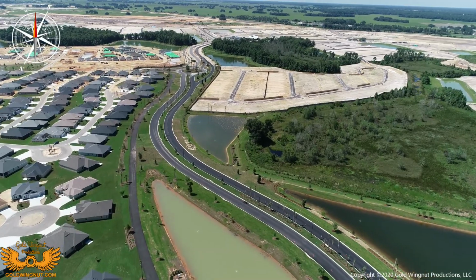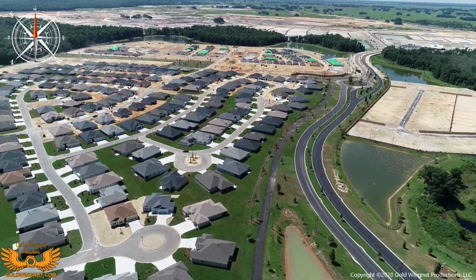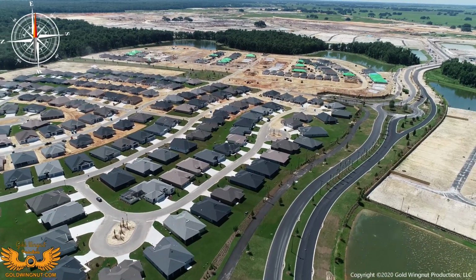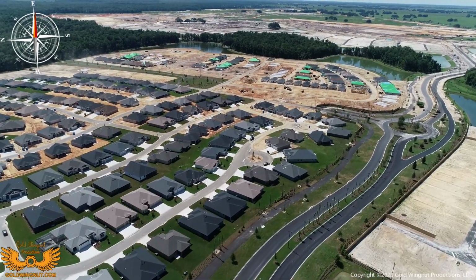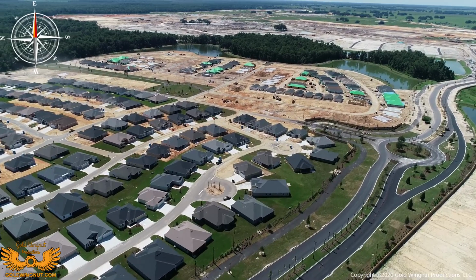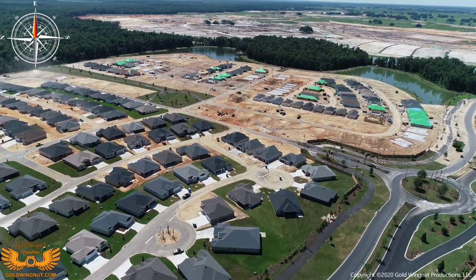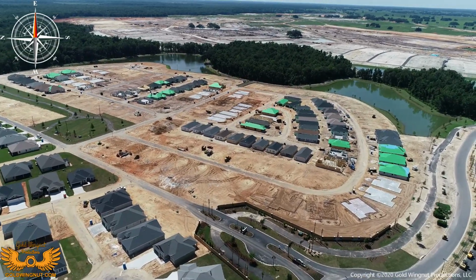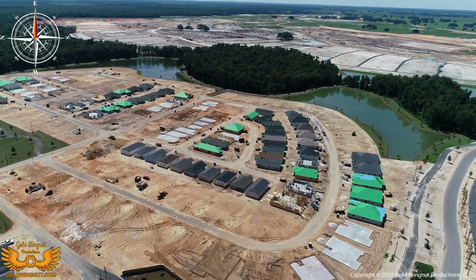On the right side of Morse Boulevard is the village of Hawkins, and on the left is all the village of Bradford. The freshly sodded yards indicate that these homes are either nearly ready or ready for sale. However, none are listed on the village's website yet. The village of Bradford is scheduled to have 523 homes when it's completed.